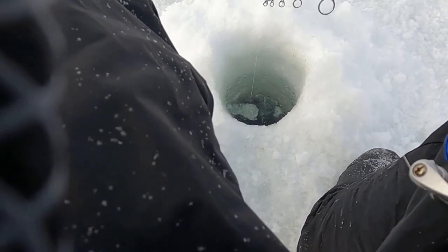So basically what we're doing is we're trying to measure our fish because out here at Strawberry, there's a slot limit. You have to be under 15 inches or over 23 inches. Anything in that slot, you can't keep. So we're trying to have a fish dinner, so that's why we're measuring.